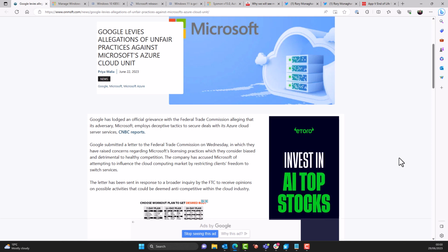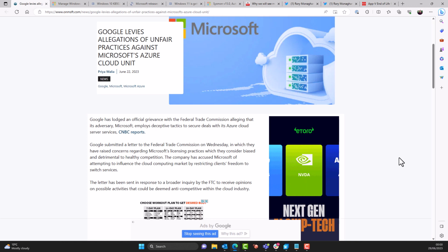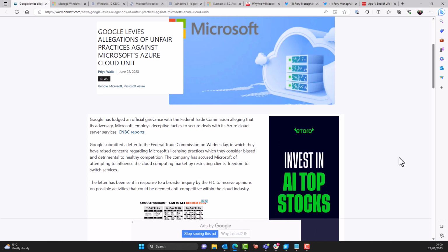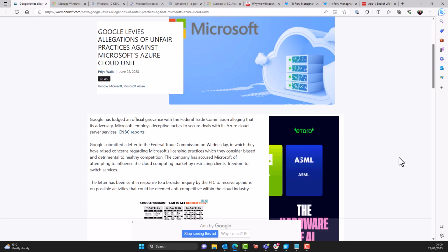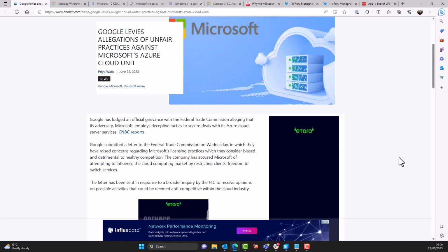In the complaint, Google targeted Microsoft by asserting that its dominance in the market through the deployment of Windows Server and Microsoft Office makes it challenging for its extensive client base to opt for anything other than Azure Cloud Infrastructure. The search giant further described the restrictions imposed by Microsoft's complicated licensing framework as a hindrance to companies seeking to diversify their enterprise software vendors.